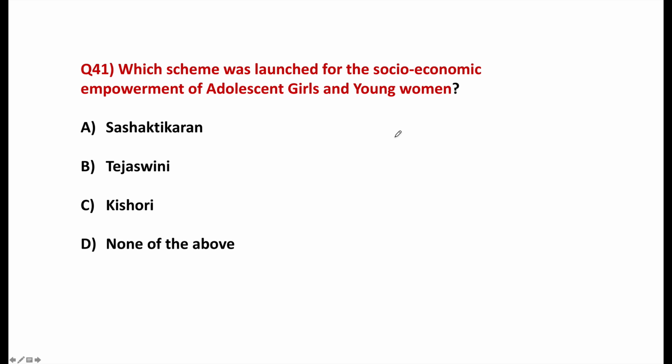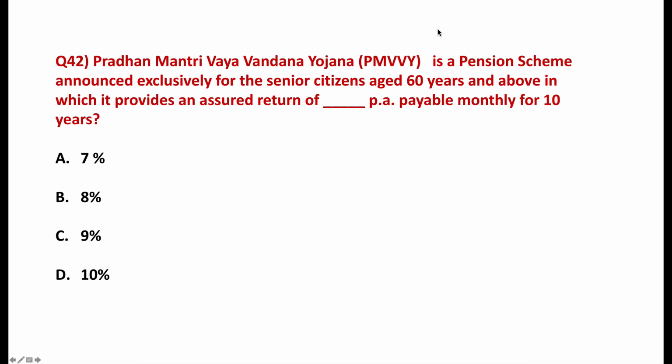Which scheme was launched for the socio-economic empowerment of adolescent girls and young women? This scheme was called Tejaswini. It is funded by the World Bank. This is for the social empowerment and economic empowerment of adolescent girls and young women.